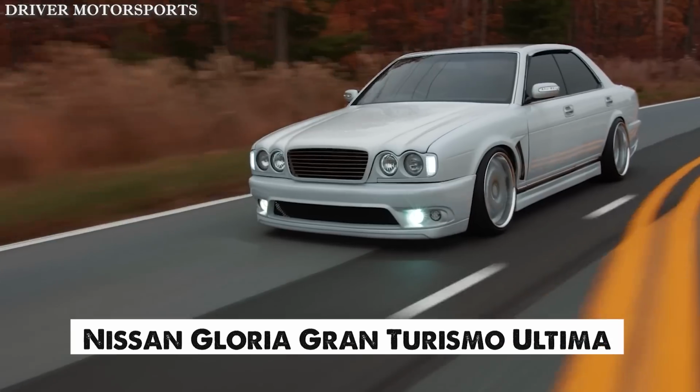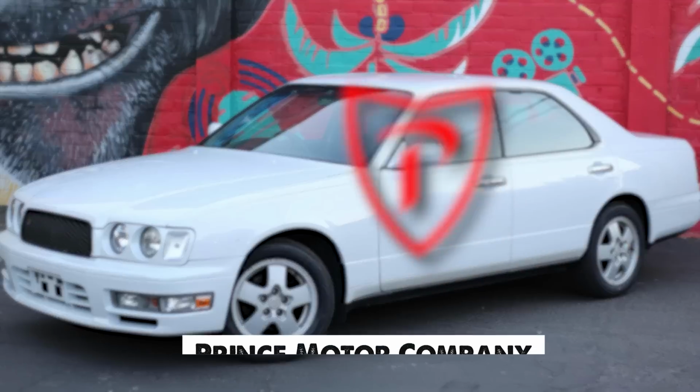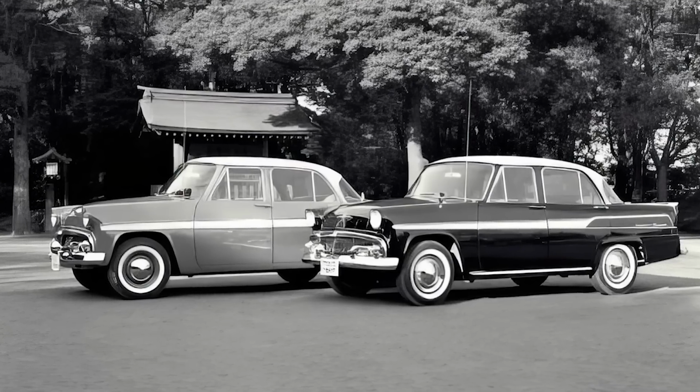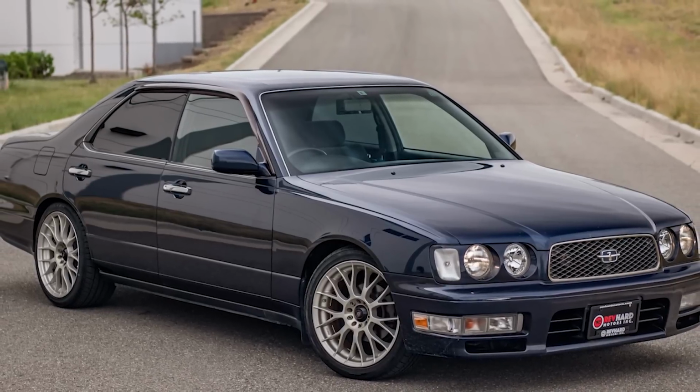The story of the Nissan Gloria Gran Turismo Ultima begins in 1959, when Prince Motor Company, a pioneering Japanese automaker, introduced the first Gloria to the world. This wasn't just another car launch, it was the beginning of a legacy that would shape Japan's luxury car market for decades to come.